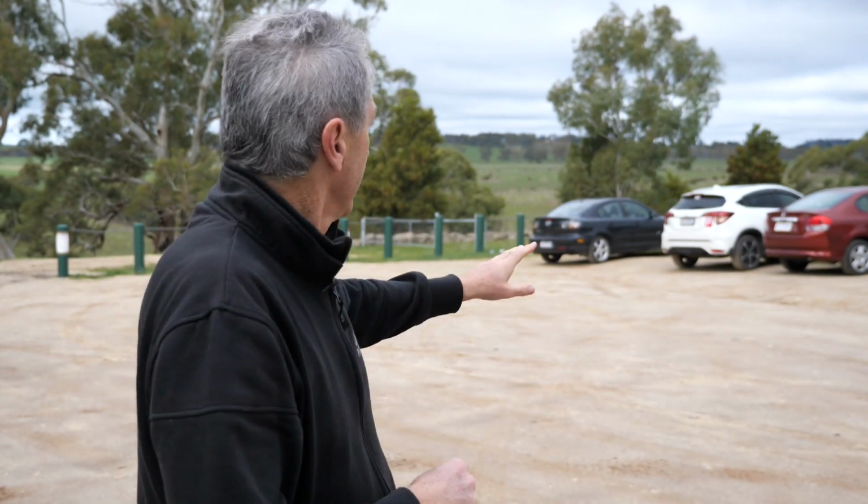Okay, well, I've just pulled up at my first location. Now, as you can see, there's quite a few cars here, so this is a pretty popular spot to visit during the daytime. Where am I at? This is Turpin's Falls. So I came along here in the middle of the night.